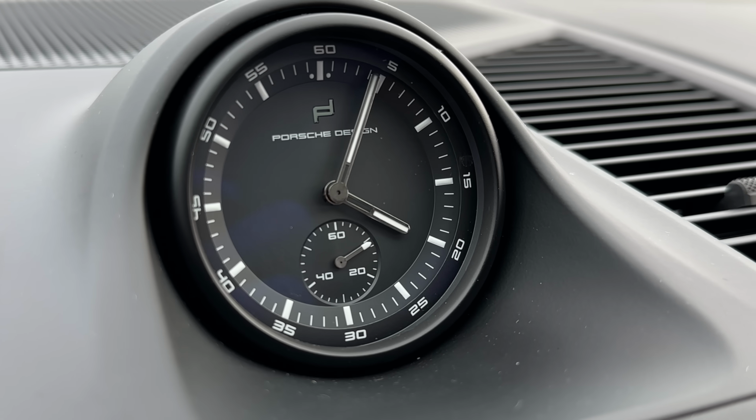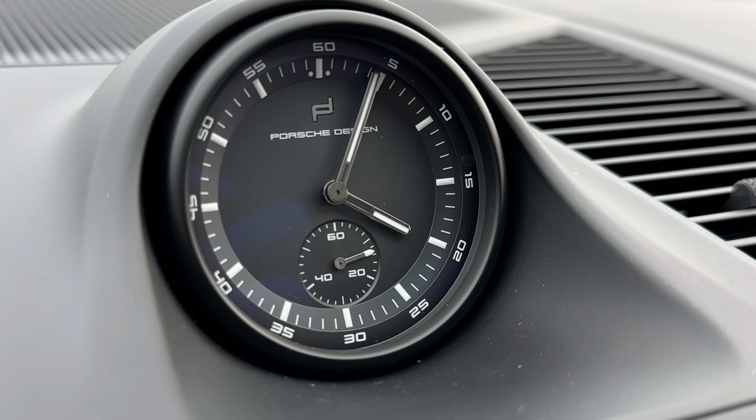Oh, one thing I love about this Porsche design clock. Look at that clock. That looks incredible. And then the second hand moves so smoothly. Okay, and then the cup holders.